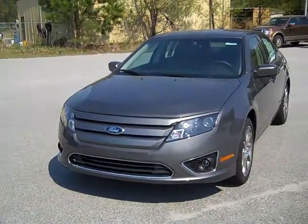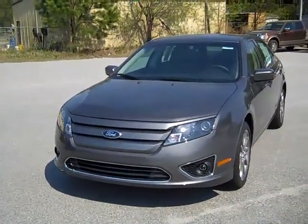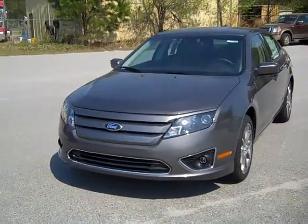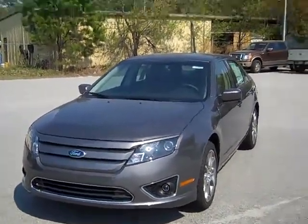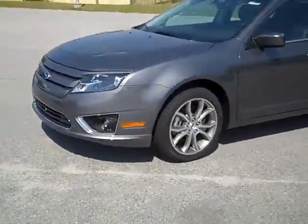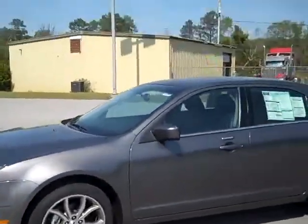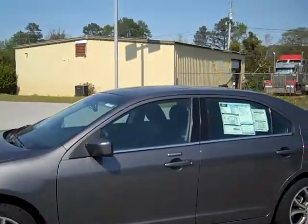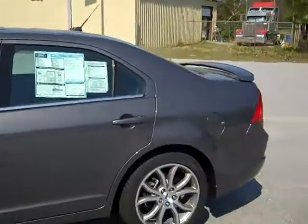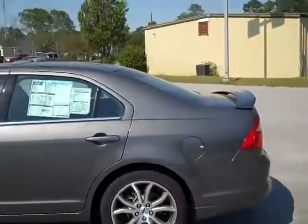This one does have the monochromatic package on it, sport package. It's got the gray grille that matches the exterior paint of the car. Has your 18-inch sport wheels. It has your body color side view mirrors and door handles. Naturally, it's got your spoiler as well.